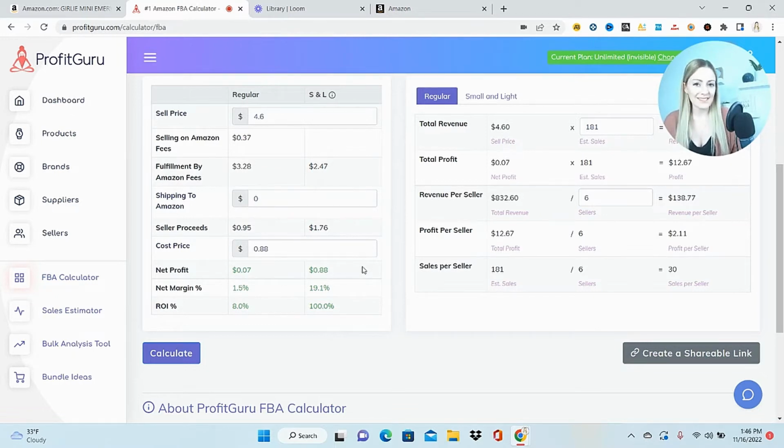Which, yes, obviously I'm not going to get rich by listing this product alone into the Small and Light, but the idea here is to repeat. So there's only 6 total sellers, and based on the estimated sales, if the buy box is coming to me an even amount of time, that would be 30 sales a month just on this one product. So that right there is going to bring me about $26 a month.